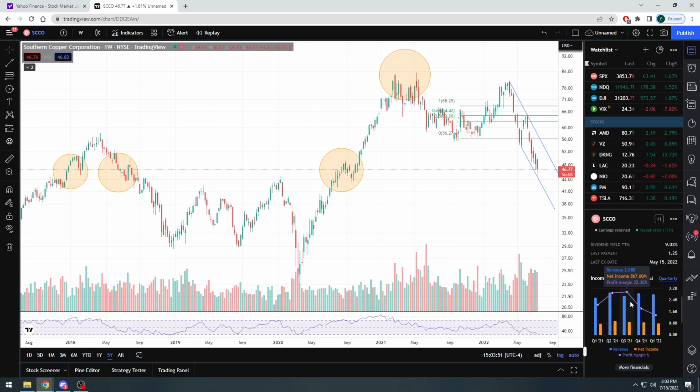You can see a little choppy. However, they're kind of maintaining that 2.7, 2.8 billion in revenue. However, the income, look at the income here, right? It jumps up to over 900 million, their net income. Profit margin 32%. And you can see, look, 867 million, 833 million, 784 million. So the income itself is slowly decreasing with obviously the profit margins going along with it.